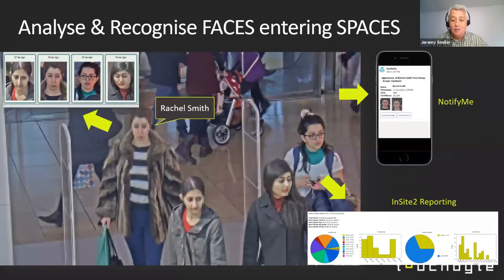So this is just an example here. So they've got 4 people arriving at a particular site. They go in the gallery. There's a particular one, Rachel Smith, there, that is somebody that is enrolled on the system, and she's happy for us to store the data. Maybe she's a VIP and wants that personalized service. We have a product called Notify Me that basically allows us, or the management, to be notified that that person has arrived, so we can go and do something about it.